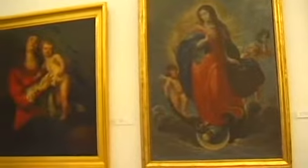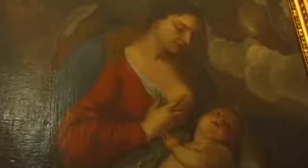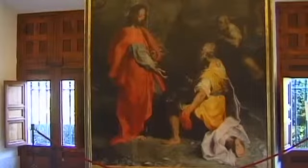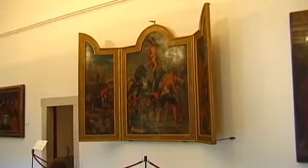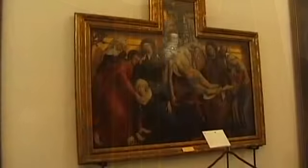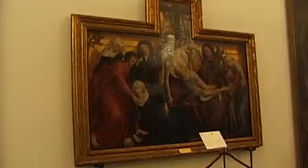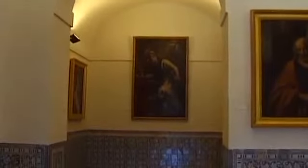The impressive art museum contains an exclusive collection by important artists. The list of artists' names is impressive. The works of Titian, Tintoretto, Rubens, Van Dyck, Hieronymus Bosch, Velázquez and El Greco adorn the walls.